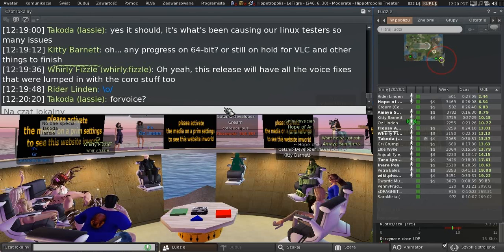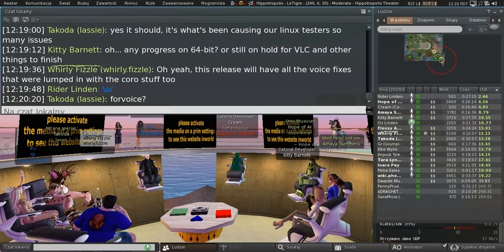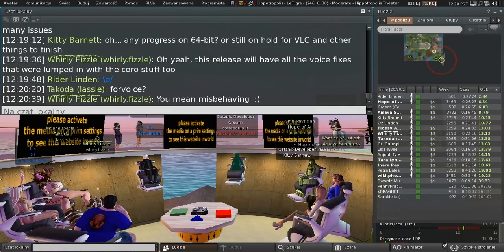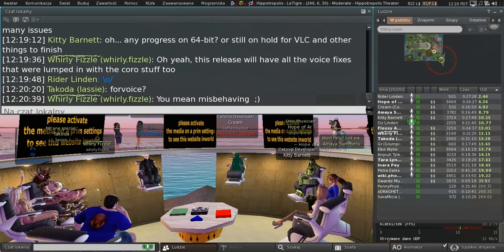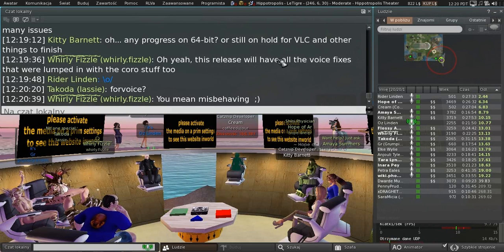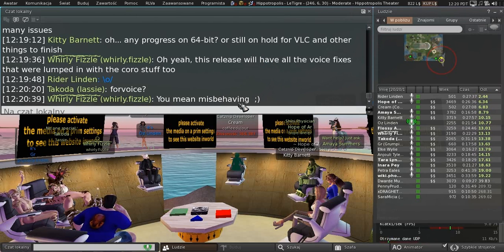Unfortunately, right now, we're getting data on about 15% of the users. So, yeah, it is not completely on hold. 64-bit is back to making real progress. It will get more help once VLC has its last bug or two quashed.